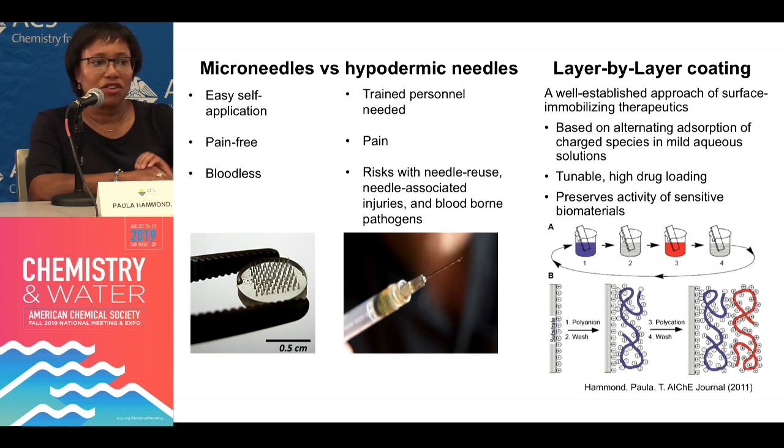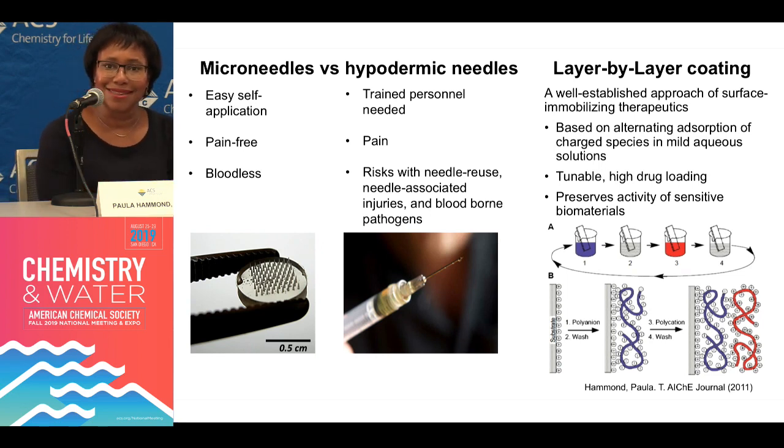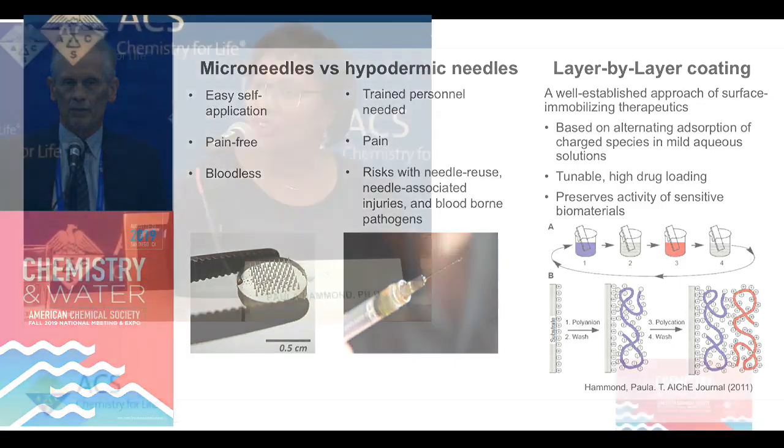But one of the issues here is that we'd like to be able to rapidly release this vaccine so that it can then reside in the skin for a long period of time and release over extended time periods without disrupting or disturbing the skin. That way we can get a much more advanced immune response. I'm going to turn things over to my graduate student, Yan Pu He, to continue to describe the technology.